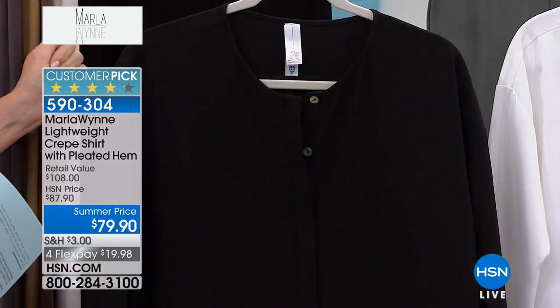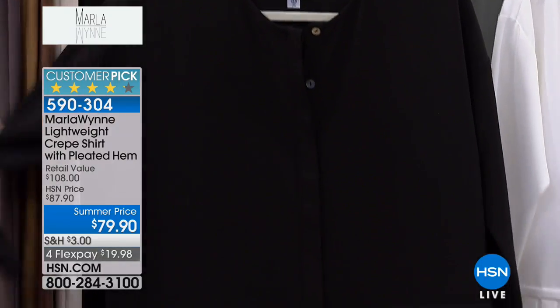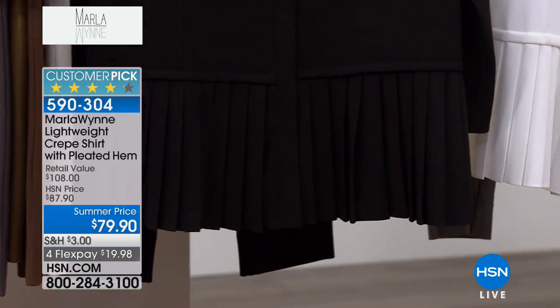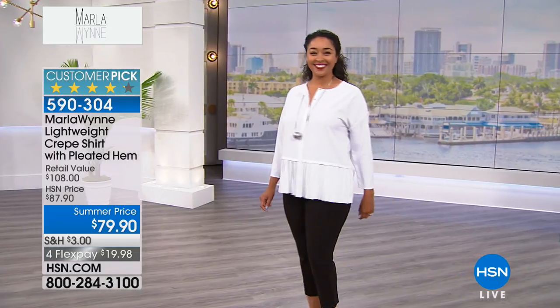Now, I'm very busty, and because this is a modified box top, I did go up from a large to an extra large. But I think if you're not as busty as I am, it's true to size. Extra small through 3X. This one you can machine wash. It's a poly spandex blend.